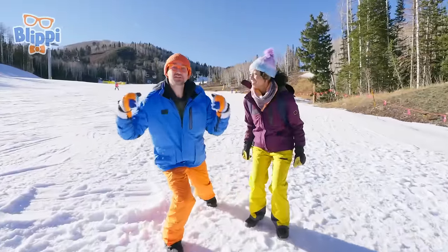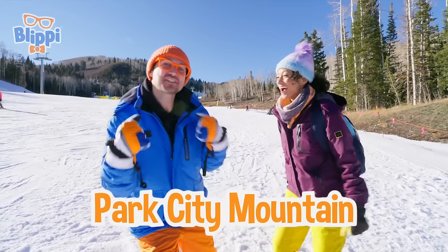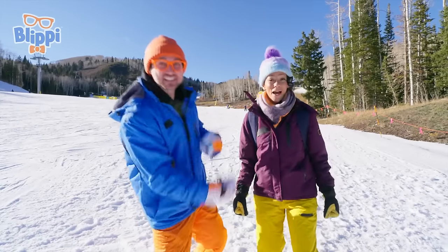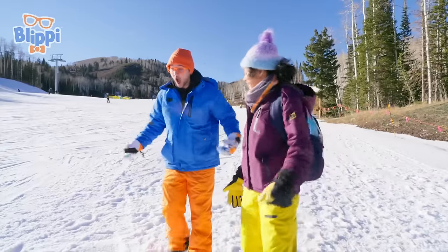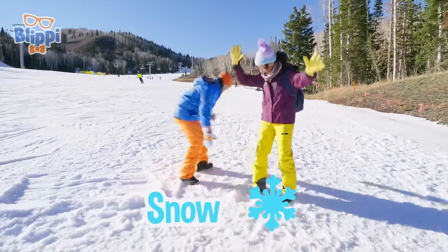We made it to a snowy mountain! Yeah, this is Park City Mountain! Yeah, it's the largest ski resort in the United States! Yep, that's so cool! And speaking of cool, we have snow! Yeah! Whoa!